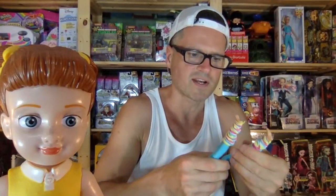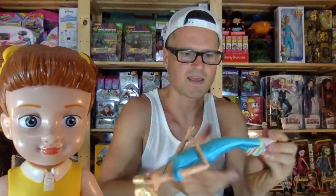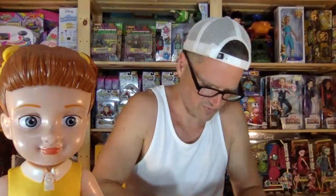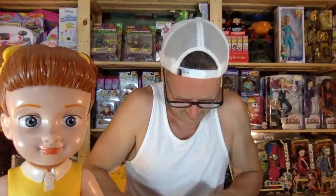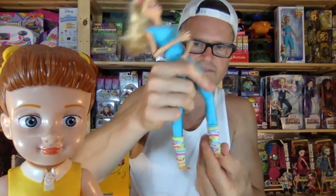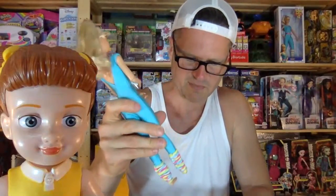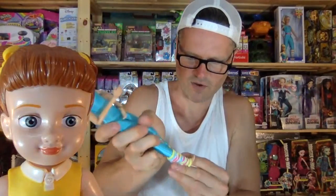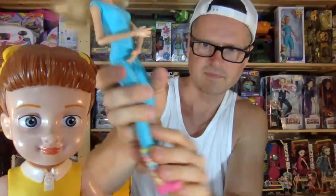If somebody was going to be a leg-warmer putter-oner, that is not me. I don't know how to get these on. This is not good. This is not cool. I'm just gonna have to leave them like this, which is mostly how people wear leg warmers anyway. All bunched up at the bottom.